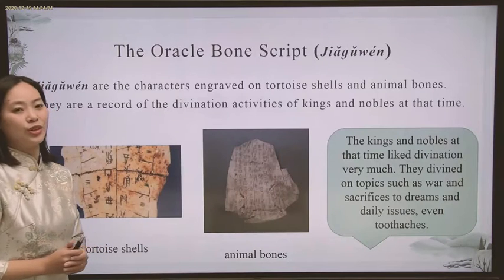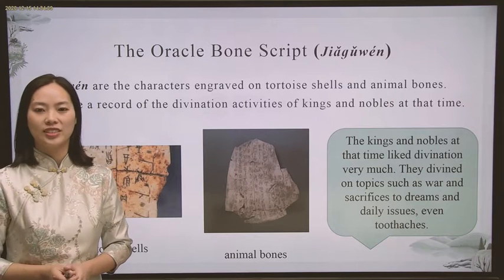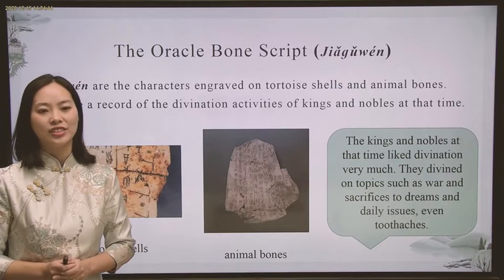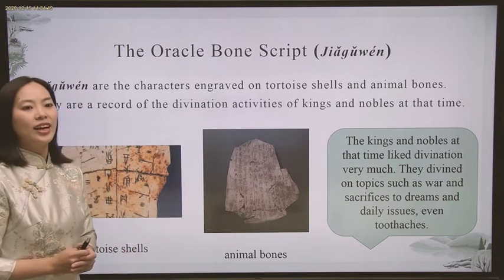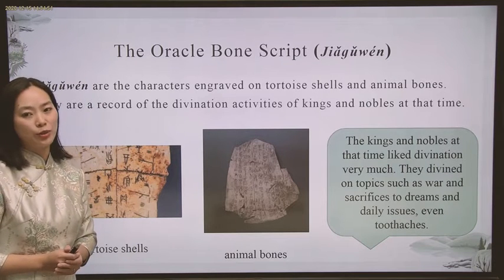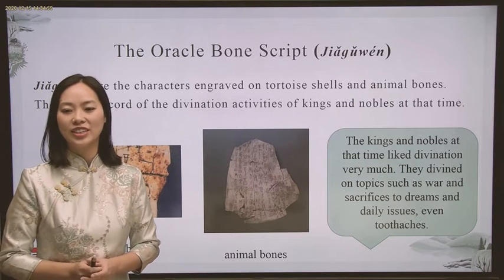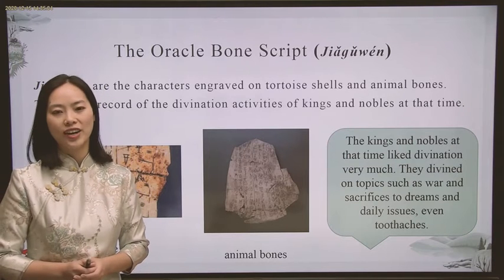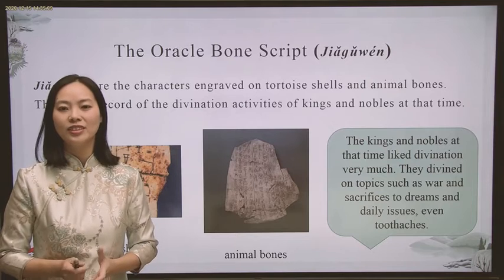Now, let's get to know the first one, the Oracle script, which is called 甲骨文 in Chinese. 甲骨文 are the characters engraved on tortoise shells and animal bones. They are a record of the divination activities of the kings and nobles at that time. The kings and nobles at that time liked divination very much. They divined on topics such as war and sacrifice, to dreams and daily issues, even toothaches.